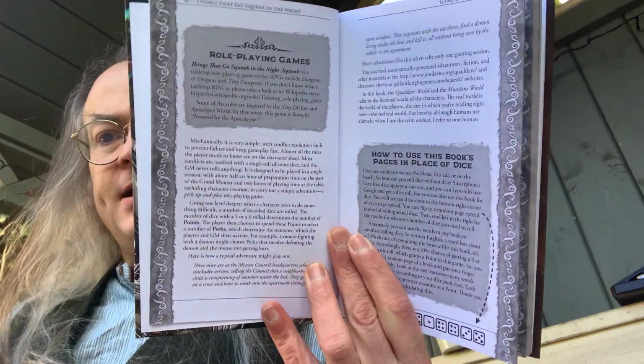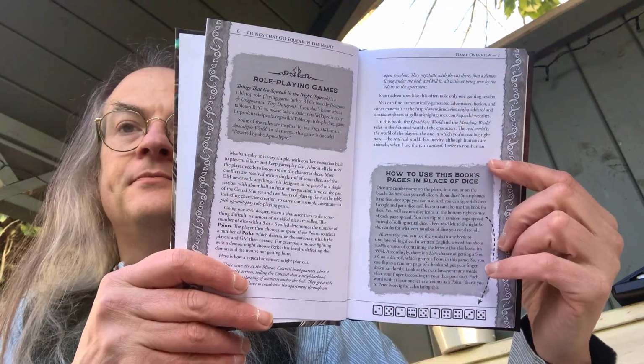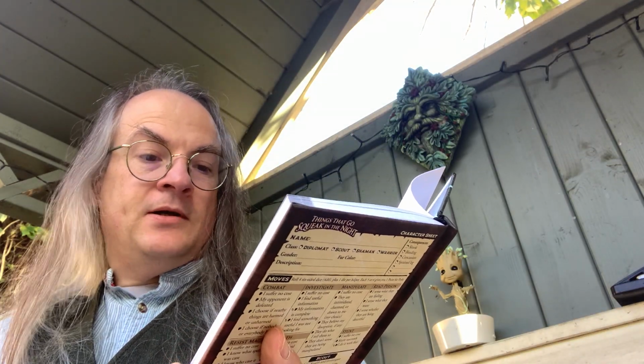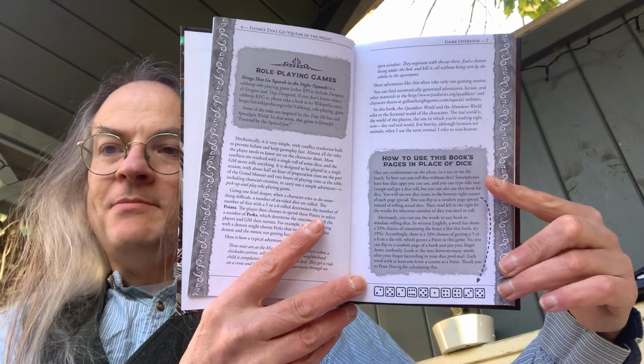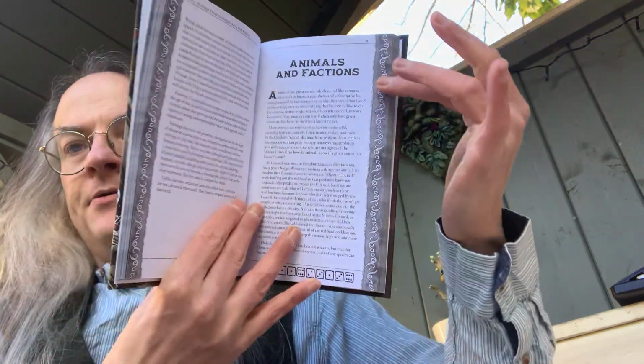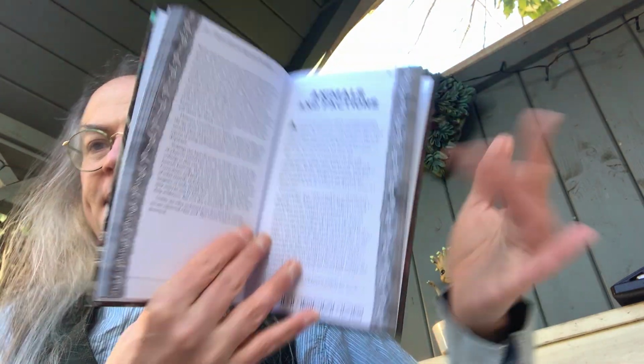So an explanation of role-playing games, and then you've actually got a guide of how to use the book's pages in place of dice. So essentially you could play this away from the table if you want, just flipping the pages to get to the dice results. Very much like the later versions of fighting fantasy games, which would have the combination of dice down each page.